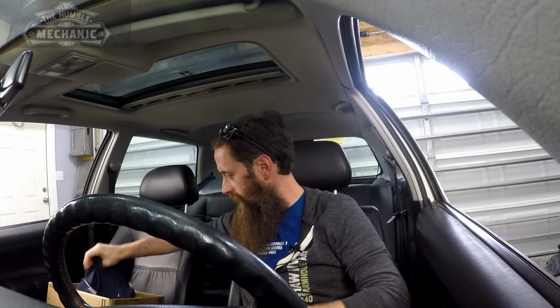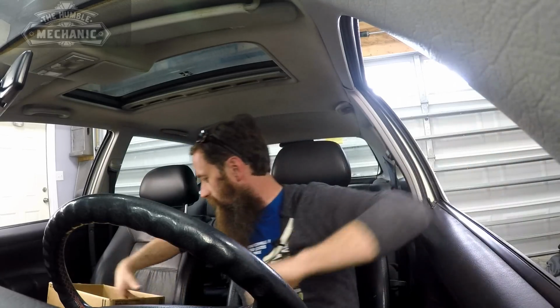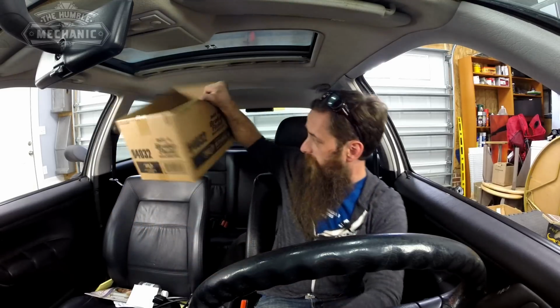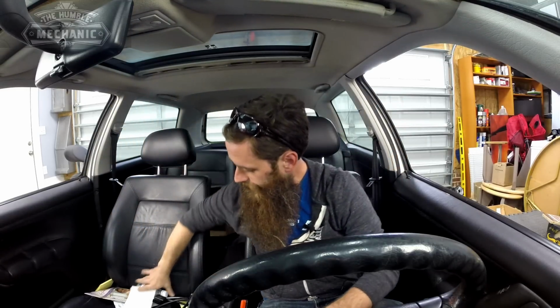Got some short pants that I need to take inside to wash. We'll get rid of that. Work shirts, more laundry, more laundry. Oh, I always keep my VAGCOM cable because I drive a Volkswagen and surely it's going to break. This empty box of BG brake fluid, that's always in here.